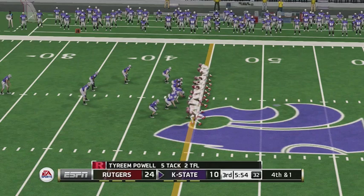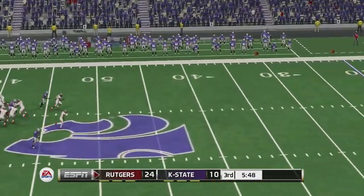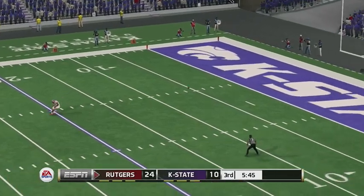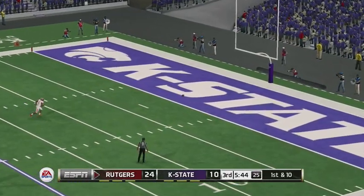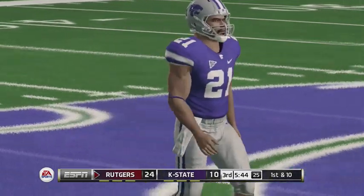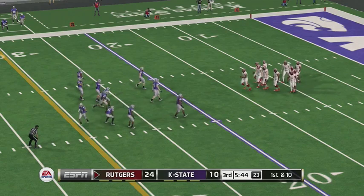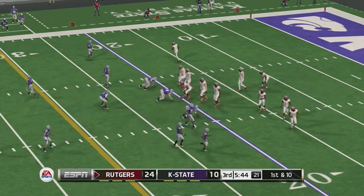The defense has everybody on the line. I think they're going to come after this one. Booming kick, and it goes into the end zone, down for a touchback. You know they'd like to do something a little more than they did on their last drive when they had to punt the ball away.